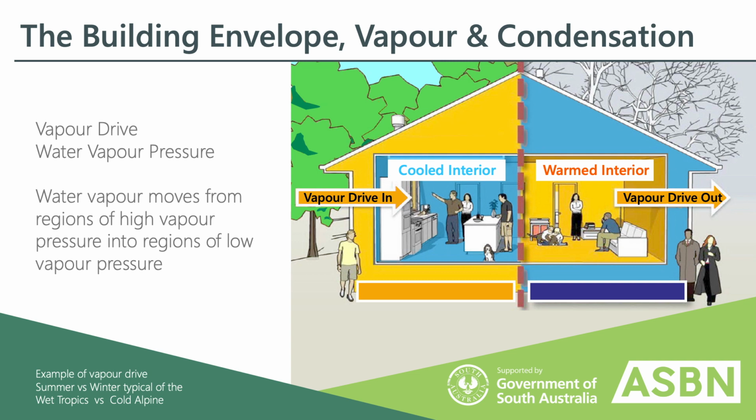Water vapour moves from regions of high vapour pressure into regions of low vapour pressure. So it always moves from warm to cold. On the left there, we have sort of Darwin, warm outside. Inside you're trying to stay cool, so your vapour drive is inward.